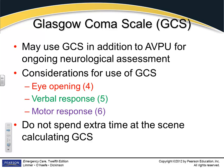Flexion and extension. Flexion, is that going to be decorticate or decerebrate? Decorticate. This is going to be flexion, so that's going to be decorticate. So the next one is going to be extension. That's going to be decerebrate. And you'll see they lock their arms, they rotate them out, the legs, the feet kind of twist in. And then the last one is there's no response. If you give them a painful stimulus, they just lay there flaccid, totally unresponsive.